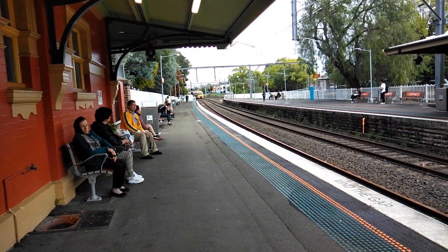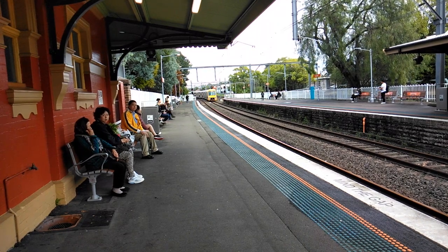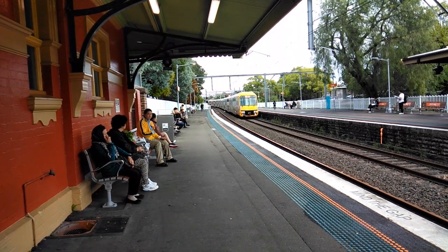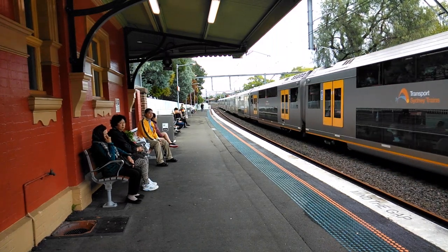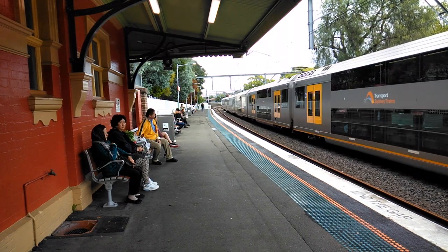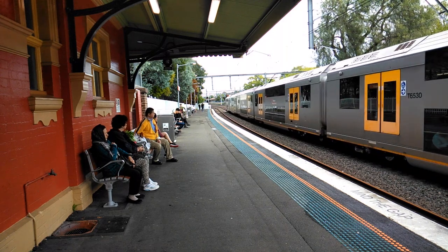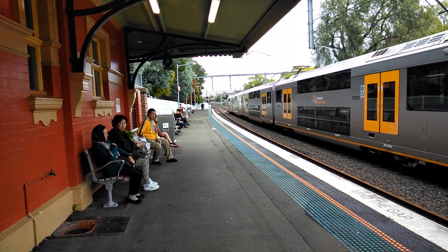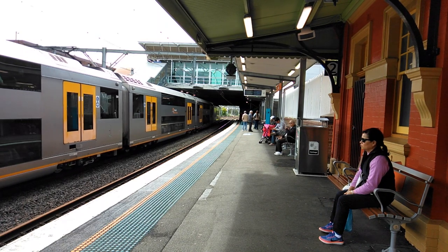We have a Series 1 Waratah arriving into Platform 1, City Circle via Sydenham service. Series 1 Waratah set A30. A30 now departing platform number 1, City Circle by Sydenham service.